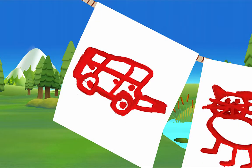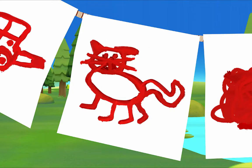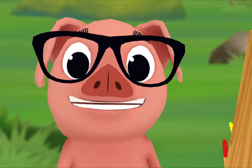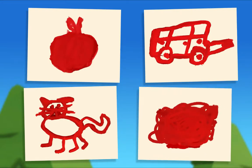What's this? A red car? Yes! And what's this? It looks like a red cat? That's right! What's this one? That's a red splotch. Did you notice something about all my paintings? Look again. I painted a red apple, a red car, a red cat, and a red splotch. What do they all have in common? They're all red. That's right!